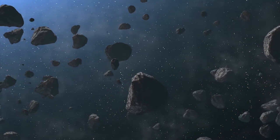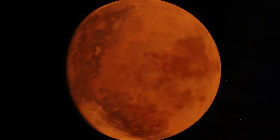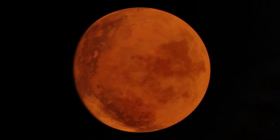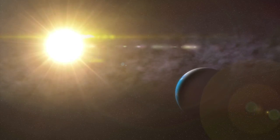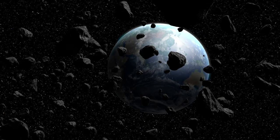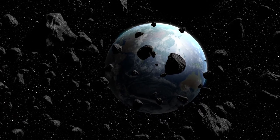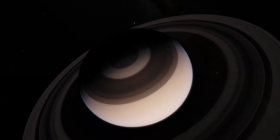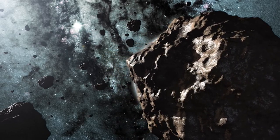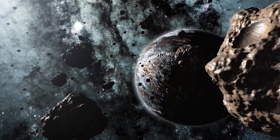These larger building blocks then combined under the force of gravity to form protoplanets, which were the ancestors of most of the current planets of the solar system. This process continued until the accumulation of matter formed into a moon or eventually a planet. The accumulation of material to form planets in this way is called accretion.